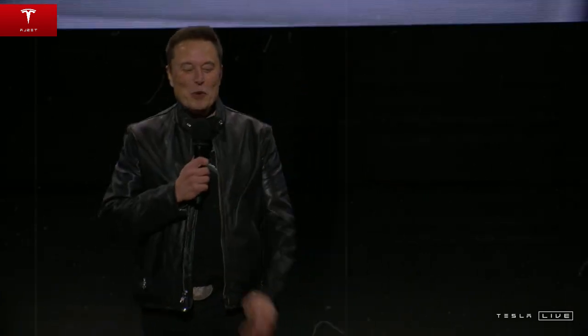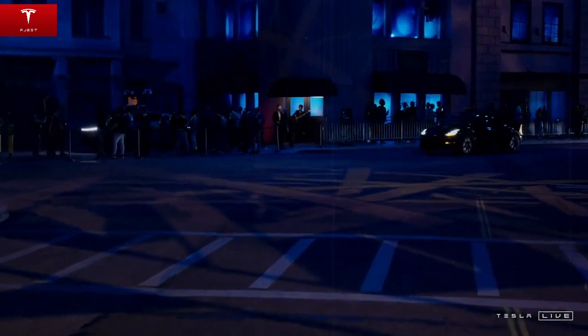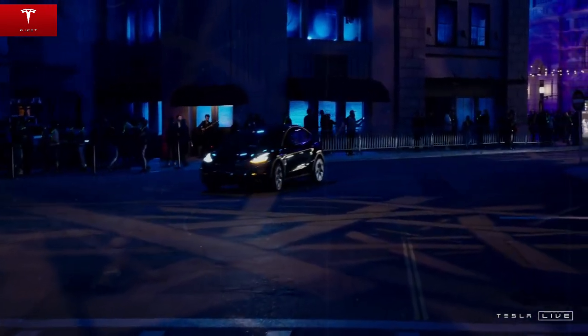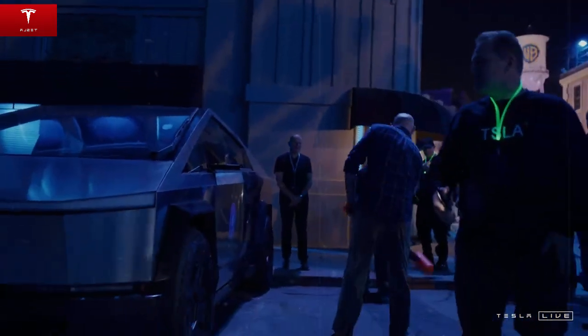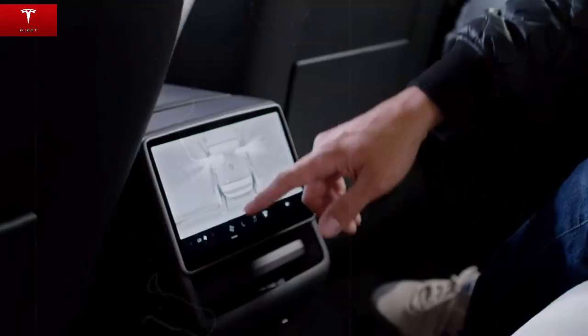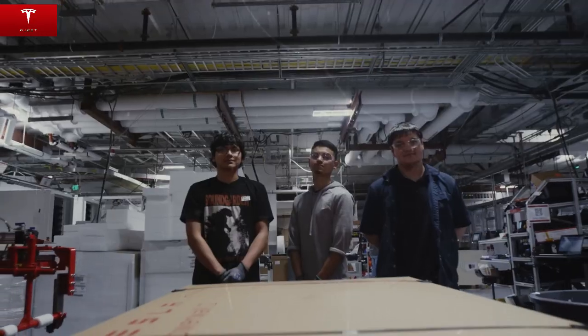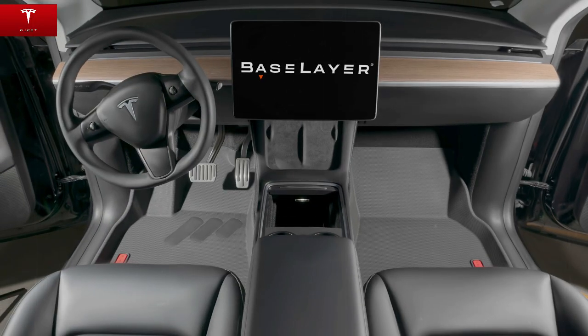Ultimately, Tesla has proven that you don't need to go big to make a big impact. The Model Q is a prime example of how thoughtful design, smart engineering, and forward-thinking tech can come together to redefine what a compact electric car can be. The Model Q is a perfect embodiment of Tesla's core design philosophy. Built upon the same foundation as the Model 3 and Model Y, it takes full advantage of Tesla's experience in crafting vehicles that are both agile and efficient.